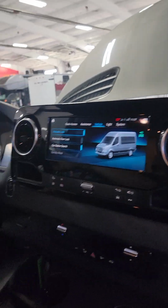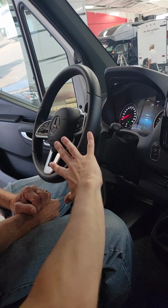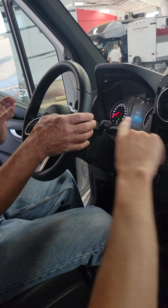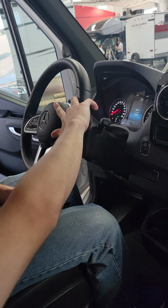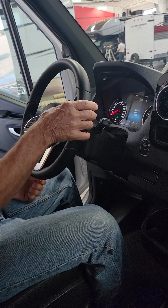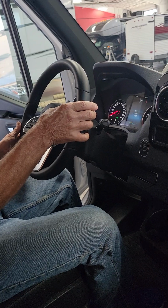On your steering wheel here, everything on the right side is for everything here. So you don't, as the driver, you don't have to sit here and move your hands and play with it. This piece here is actually a cursor. So if we swipe our finger across it, we can. Cool.